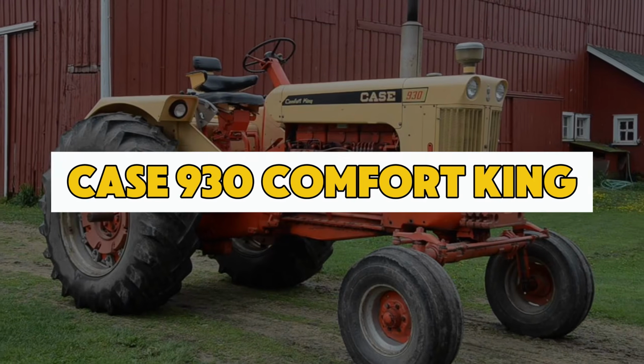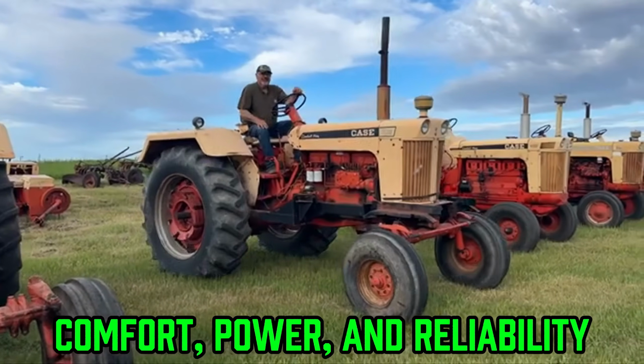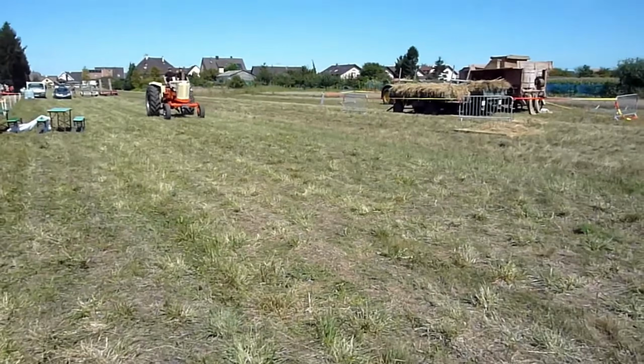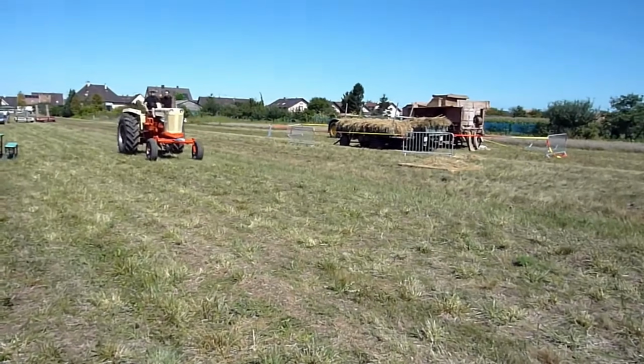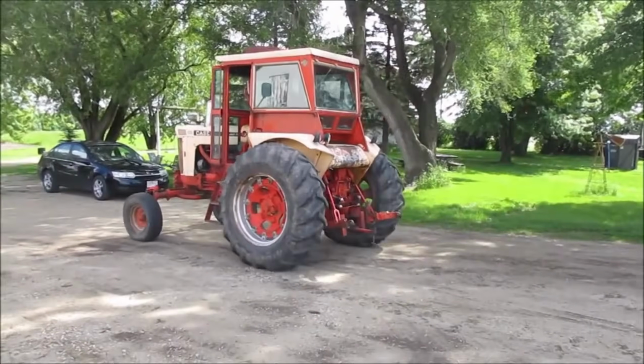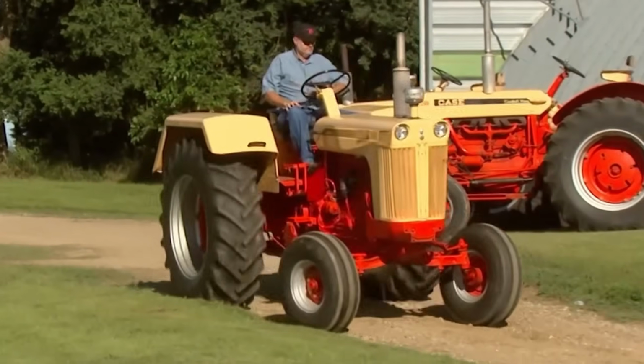The Case 930 Comfort King came with a bold name and an even bolder look. It promised comfort, power, and reliability for farmers working long hours. But early models delivered a much rougher experience than expected. The ride was anything but smooth. The suspension was stiff, and the controls weren't exactly user-friendly.